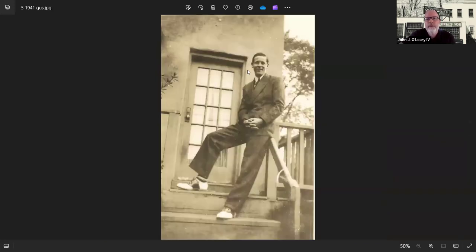So as Gus Jr. grows up, they live behind the shop. This is the entrance to the door. They lived above it. He left his shoes and socks. Maybe he's going to a dance or something, but real sharp looking.